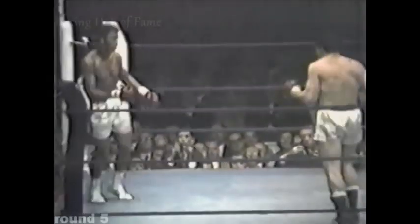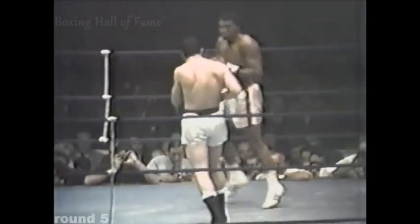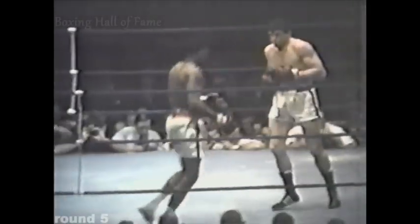Mildenberger is carrying the fight at this point. There's no sign of bravado in the champion in his personal behavior, as there was in the Patterson fight, the Chuvalo fight, the London fight.